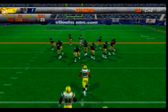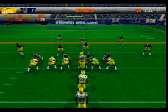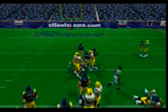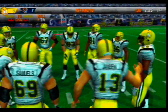First and 10. Ball on the 25-yard line. The Rams with a four-man front. They give it to the halfback. Reed is there on the stop at the 14. Great run there. That'll be a first down. He really ran well there. He gets some great blocks, and he has patience as he picks up the first down.